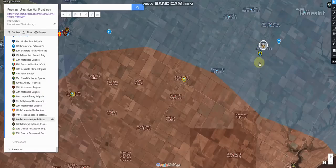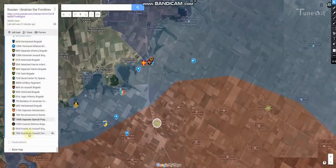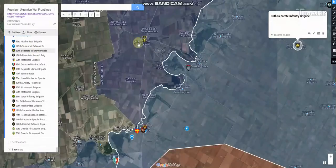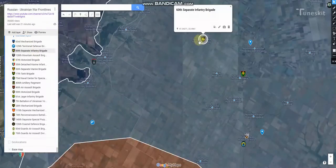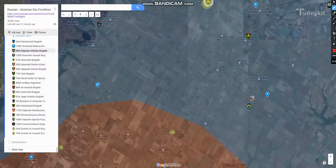And so they were responsible for a lot of the planning of the operation. In addition, you had the 60th Separate Infantry Brigade, which I'm going to try to find on here, that was also involved in the operation. And so you can see that they are operating around here. And so some of their battalions were sent over to fight and reach Borzenske.